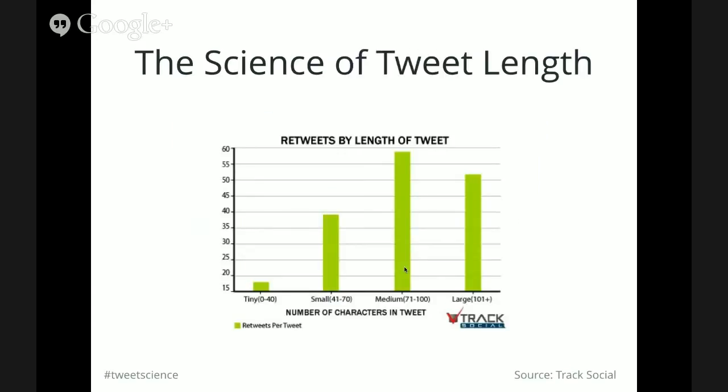On to length. There's probably no perfect length for a tweet, but research by Track Social, they studied 100 well-known brands popular on Twitter and found that the perfect tweet length for them was right around 100 characters. As we see on the chart here, their analysis saw a spike in retweets among those in the 71 to 100 character range. That's the medium length tweet column in this chart. So, probably not a perfect tweet length, but this research does make a lot of sense. A tweet at that range is long enough for the original poster to say something of value, and it's still short enough for the person retweeting it to add a little bit of their commentary as well.